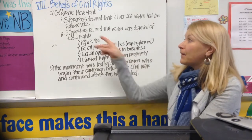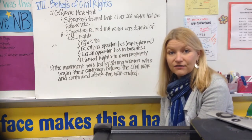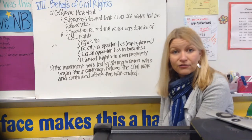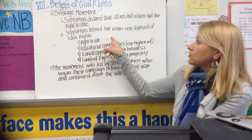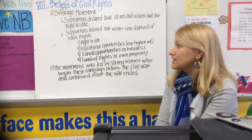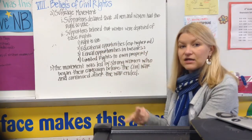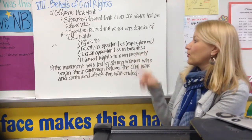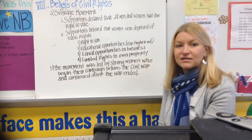So a lot of the supporters of this movement felt that all men and women should have the right to vote, and that included slaves. It included any kind of women, African-American women or white women. Supporters really believed that women, especially, were deprived of four basic rights. The first one was the right to vote. The second was the right to equal educational opportunities, especially in higher education. The third was equal opportunities in business. And then the fourth was limited rights to own property.